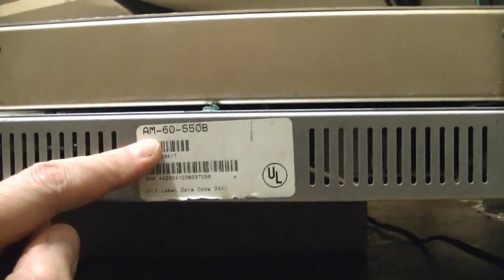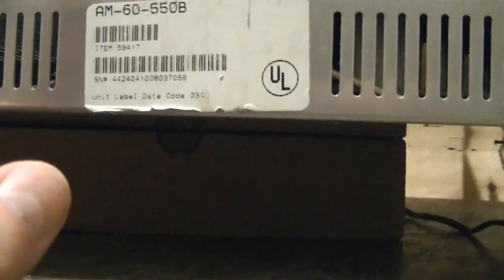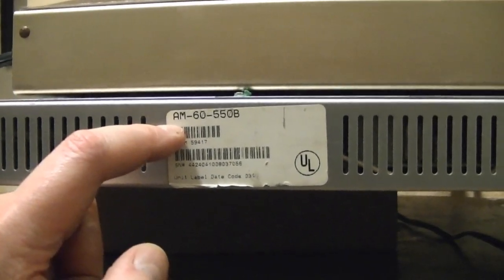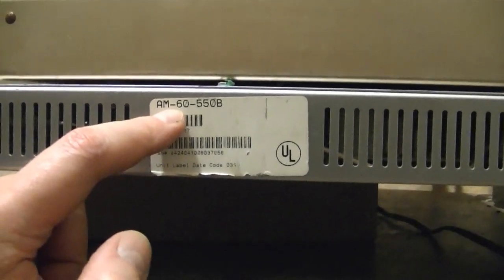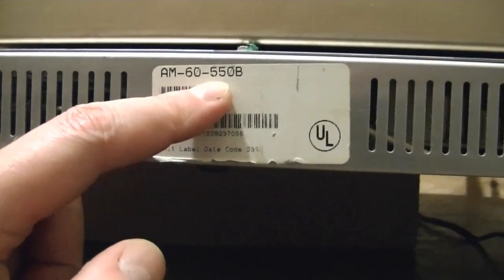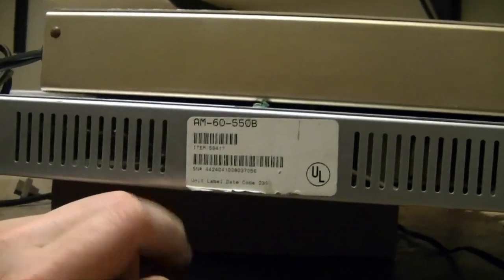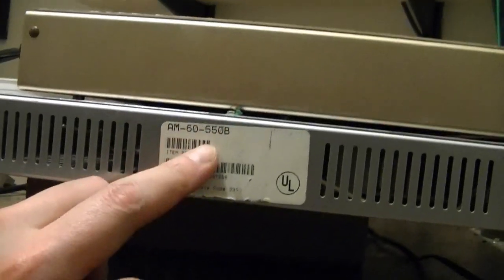This is an AM6550. 60, I believe, is power in something. I'm not a ham, so whatever I'm about to say, I'm sure is going to be wrong. But dBm or something along those lines, or microwatts per meter. And the 550, I believe, is the upper frequency, so 550 megahertz. So these do go well into the UHF band. I don't know what station in particular 550 is, but that's what that rating is. So, I know there's an AM50 450, a little less power, a little less high frequency.